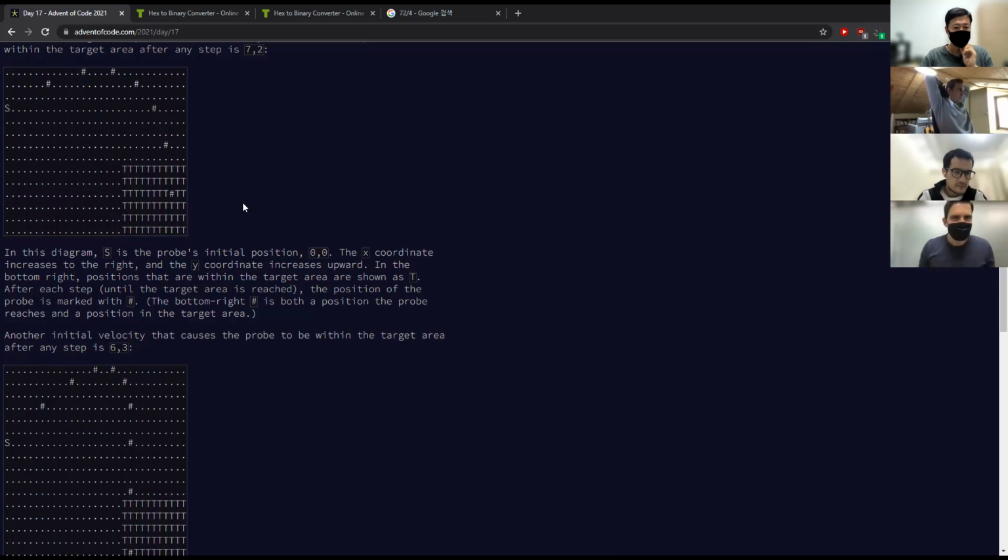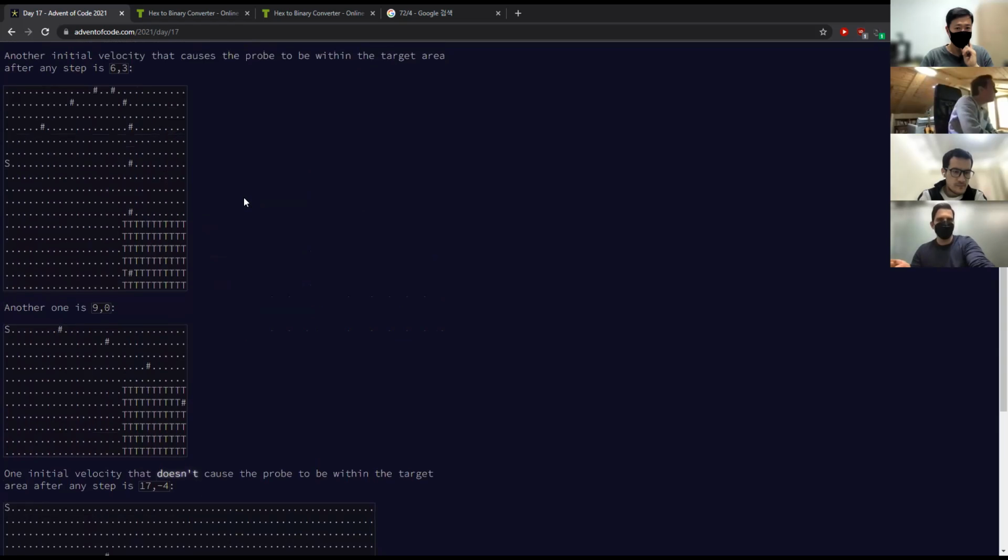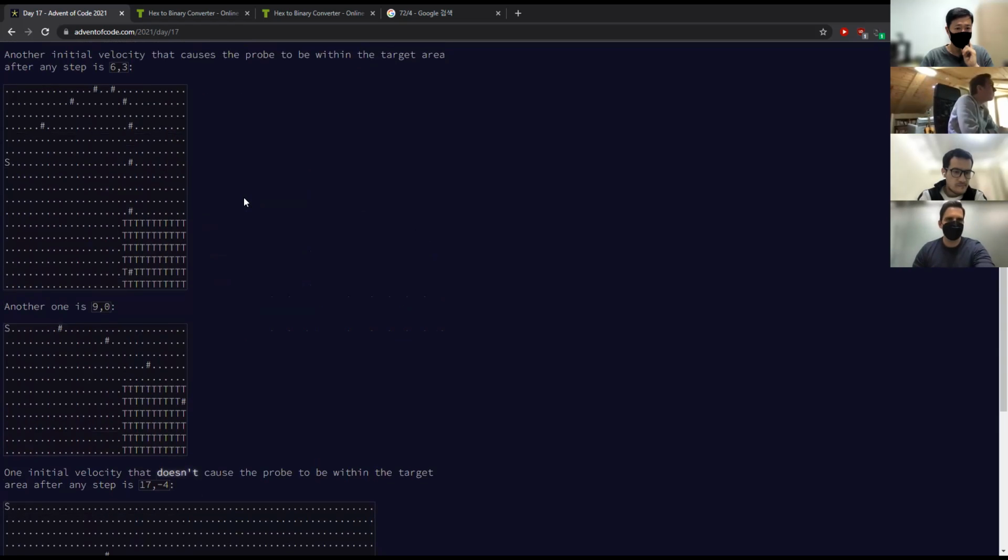All right, so they have another example too, that also reaches the target area with a different initial velocity. So this one starts with initial velocity 6, 3. And if you see at the end, the X velocity here does go to 0. It's just dropping straight down, but it does make it into the target area. Another one that works is initial velocity 9, 0. So this one's just shooting straight forward, but because of gravity, it's going to drop down, and it makes it into the target. But can you scroll down now?